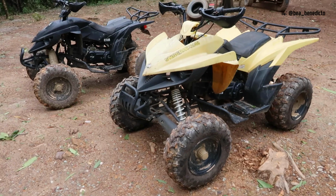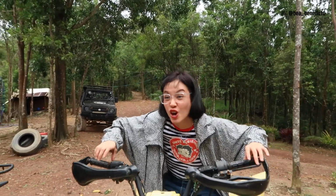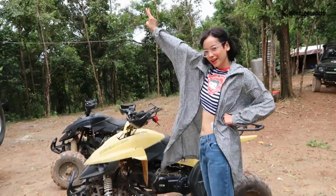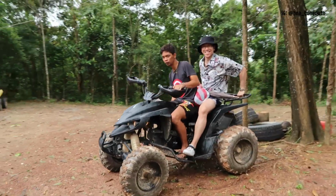Okay, those are the major areas. We got them down. But there are other activities, like you can also try the ATV. I think it's 1,000 pesos for 30 minutes. And I was like, holy cow, it's a little intense. I thought it would just be chill, like, you know, you're on a bump car, but no.